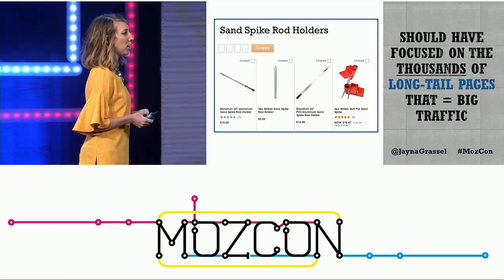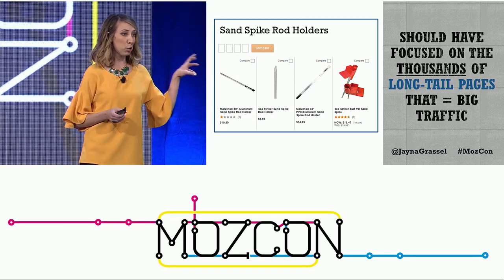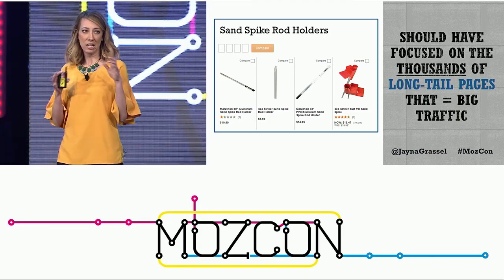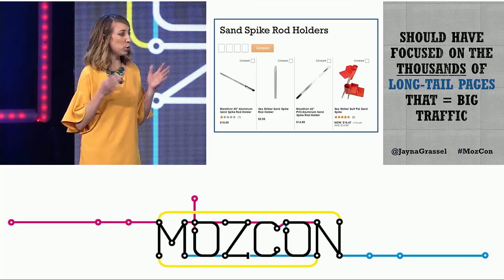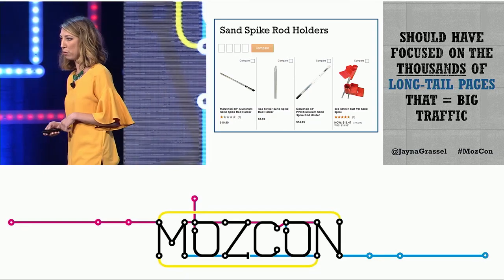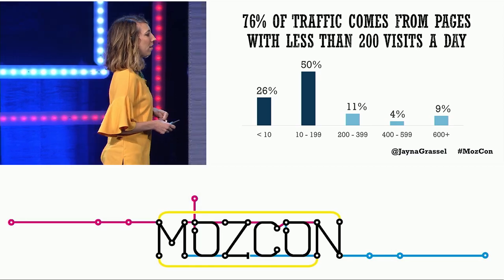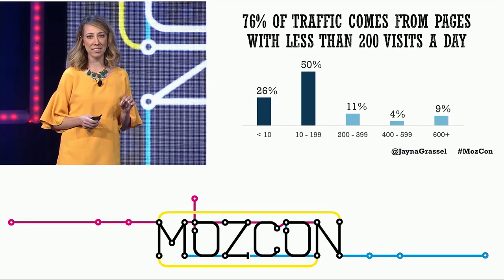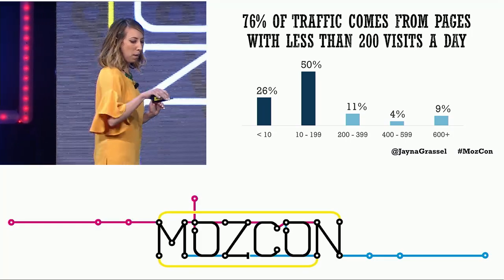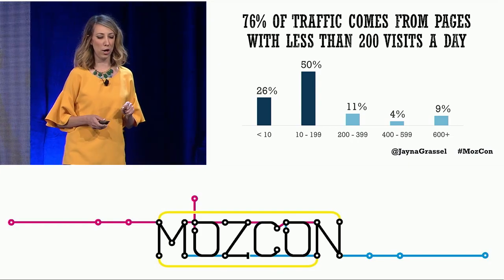This did not make our cutoff during migration. We saw the numbers flatline and we said, oh, we actually need little pages like this because when you have about 3,000 pages that get 2-3 visits a day, those pages can actually add up to a lot of volume. So focus on the long tail when you're going through a migration. Because when we looked at it, 76% of Dick's traffic comes from pages with less than 200 visits a day. So we were really focused on that maybe top 4 graphs here on the right, but we should have been focused on that last and final bar.